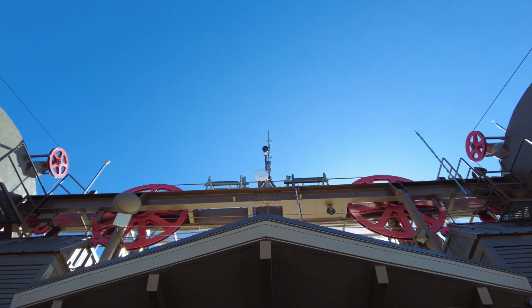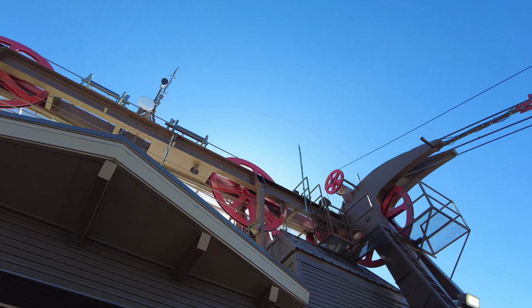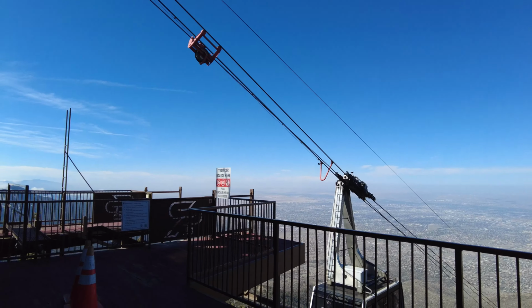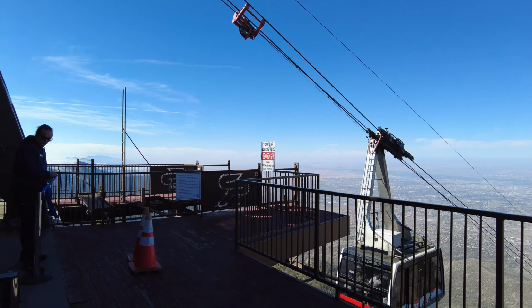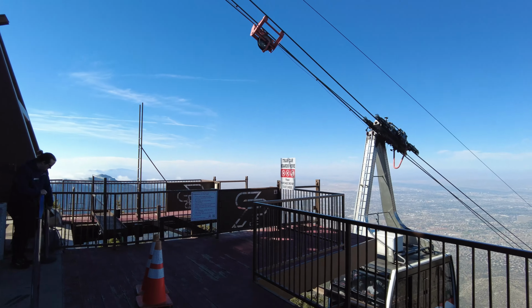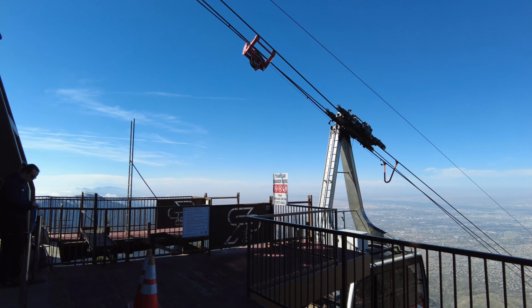As we wait for our return ride, let's take a few minutes to check out the mechanics. It's quite a sight to watch it in motion. The tram car to take us back to the base is arriving now.